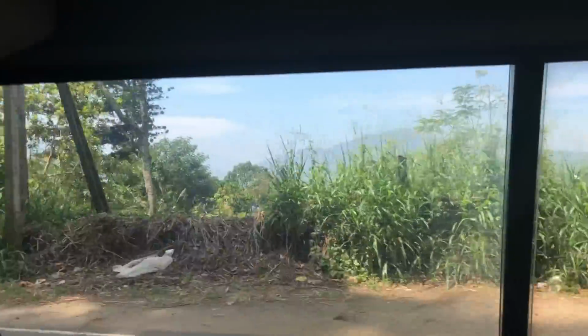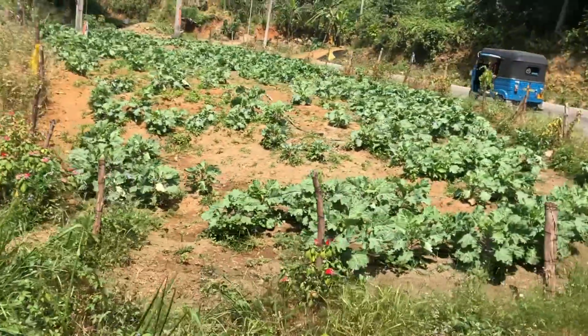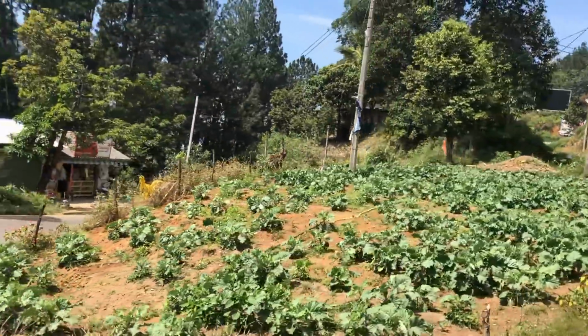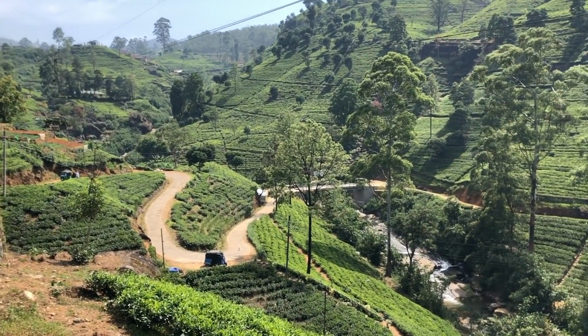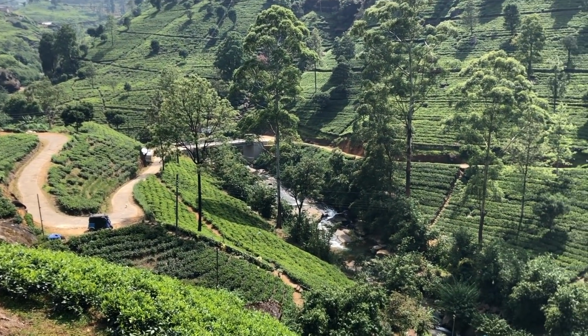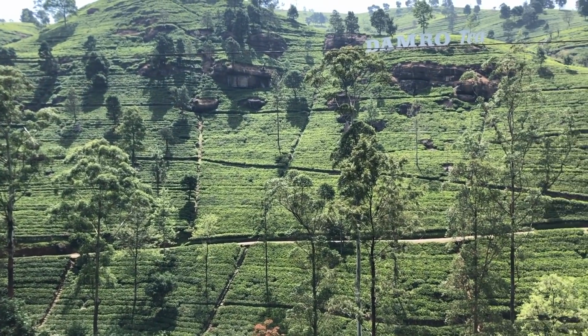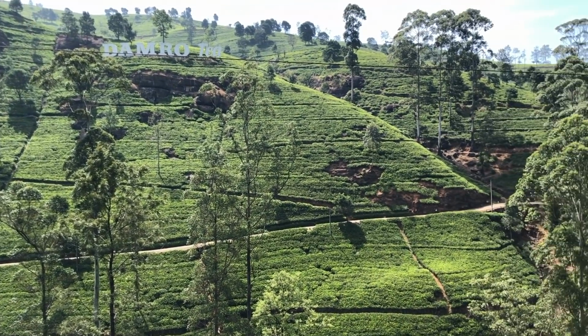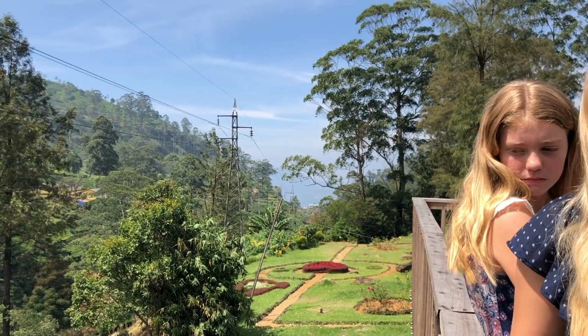We could see there were all these people up there swimming, so it's just a perfect spot to cool off. These are all tea trees in front of us. Rows and rows and rows, and it goes on for miles and miles all throughout the hills. Yeah, the one we saw was much smaller.